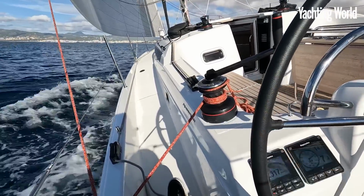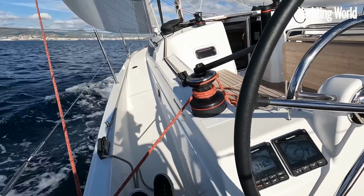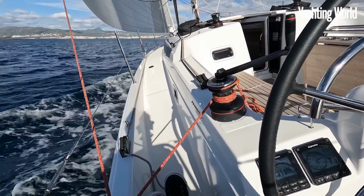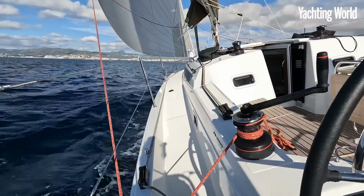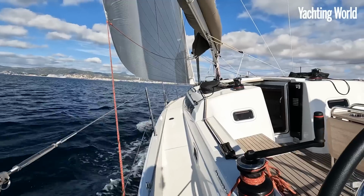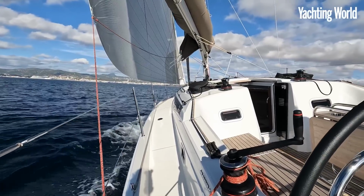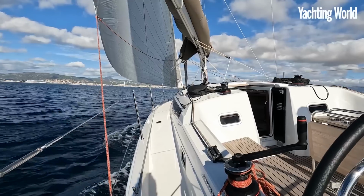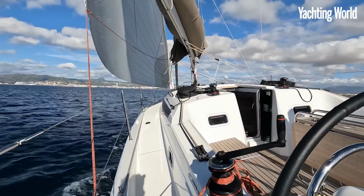Finger on the wheel. We're now doing 7.5 knots in 12.5 knots apparent at 80 degrees to the apparent with that code 0, and it's just really easy. Going upwind with the head sail as well, we're making more like 5 knots.